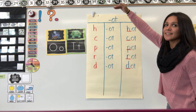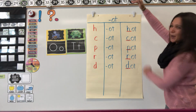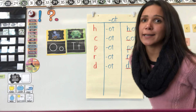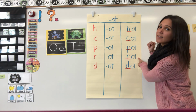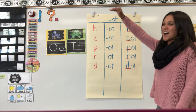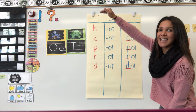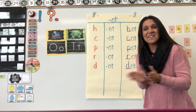Roller coaster's up. Echo me, cat. Cat. Great. Echo me, pat. Here we go. Pat. Great job. I know you hear the ringing in the background. Just ignore it. We got this. We're almost done. My next word is, echo me, rot. Good. Roller coaster's up. I said roller coaster's up. All right, here we go. Echo me, rot. Rot. Roller coaster's up. Last one. Echo me, dot. Dot. Yay, we finished them.